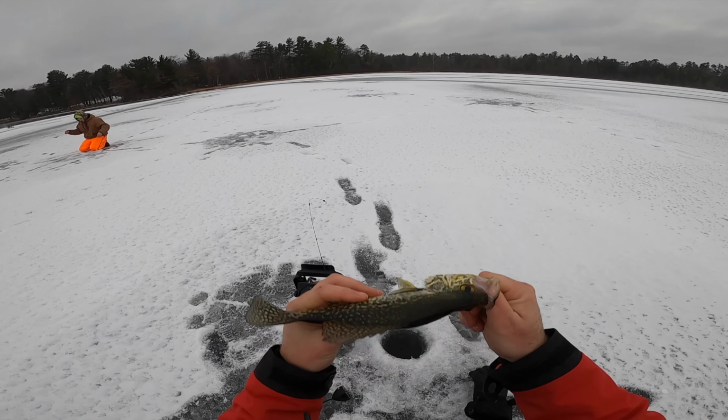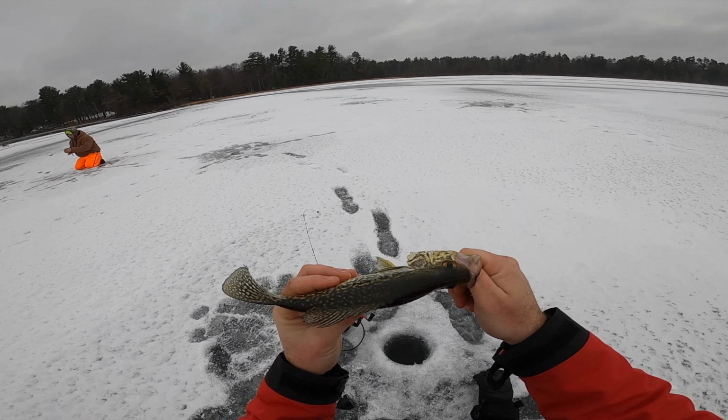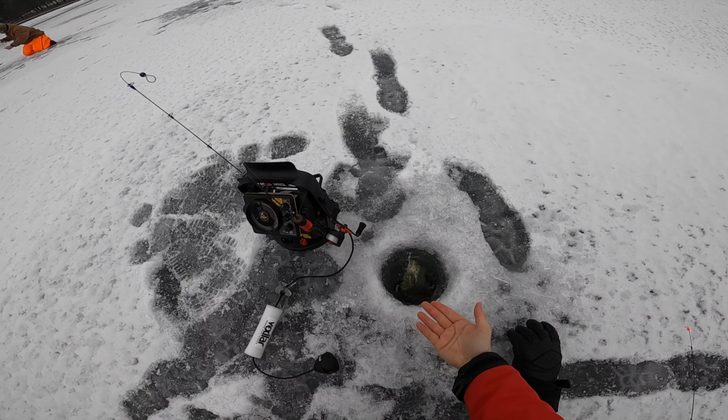Put that one back. Look how thick the back is though. That's crazy. I mean, that's probably a 10.5-inch, 11-inch crappie, and the back is just crazy thick already. But putting those back, that's how you get those big 14-inch slabs a few years down the line.